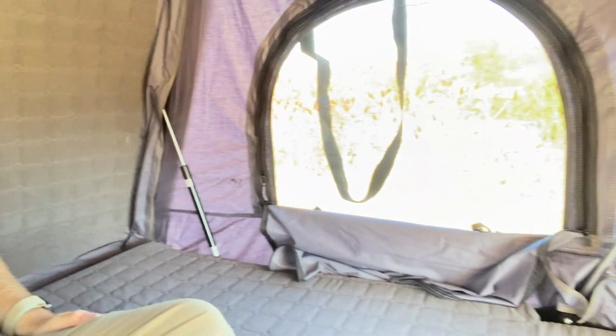There's a ton of space in here. I love it. I like that this has a little bit of insulation on it. Now the mattress I was a little concerned with. Obviously we don't have any bedding in here. The mattress I was a little concerned with because it's only a 2-inch mattress, but honestly it's pretty comfortable. We'll see how it sleeps in a few weeks.